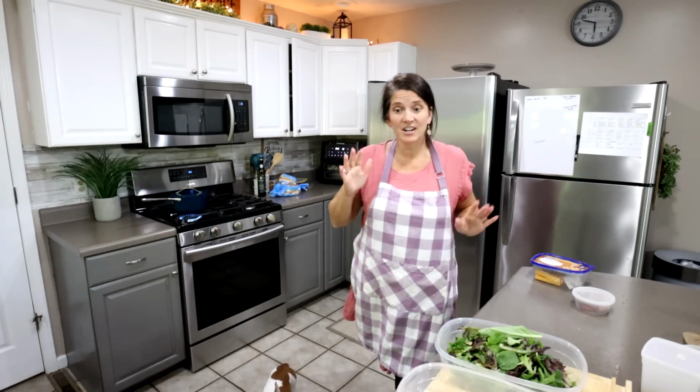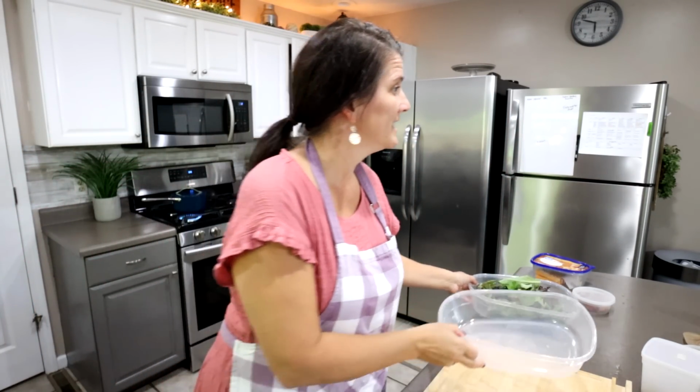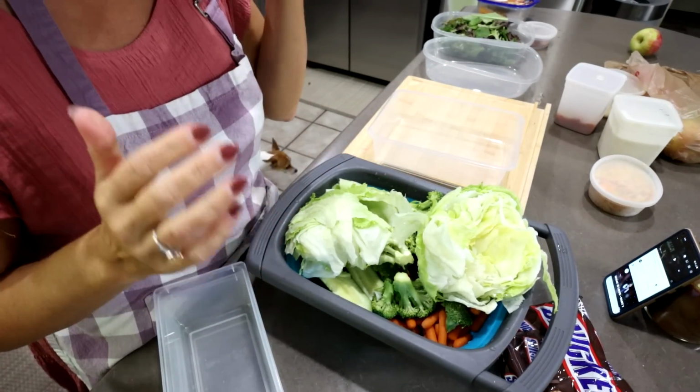I still have to clean my refrigerator. I still haven't done anything from shopping yet, so I will get there, but I'm just gonna put all this stuff out. So I'm gonna chop up, I've got the lettuce here. All this I'm gonna chop up and put in a container. Probably get my little food chop. Should I? I'll just cut it really small.